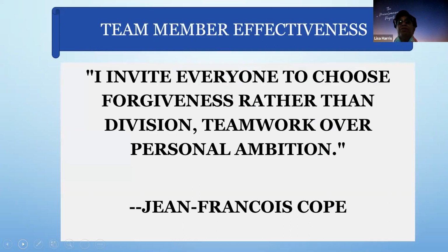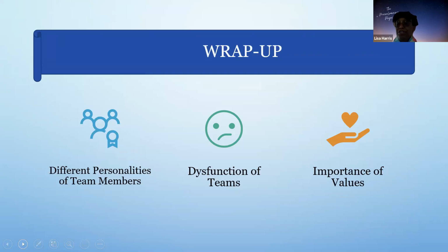I happen to love this quote because I think it speaks to both value, relationship, and goal. It says, I invite everyone to choose forgiveness rather than division, and teamwork over personal ambition. And so really critical that we move forward in making sure that we connect and we focus on building those skills.